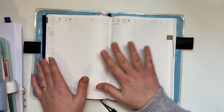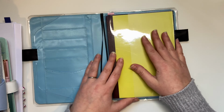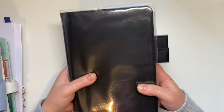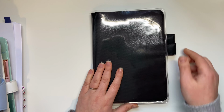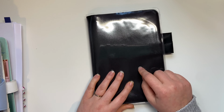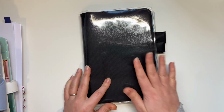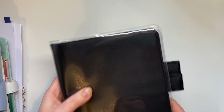Like, I'm not putting pressure on myself to use this every single day either. It's just kind of as and when, but my memory keeping I would like to keep up with, and it's in one of the Hobonichi covers, and I've got a cover on the front as well. And I haven't decorated this or set this up yet either. I don't know if I'm going to film that one, but maybe I will. So that's my memory keeping.